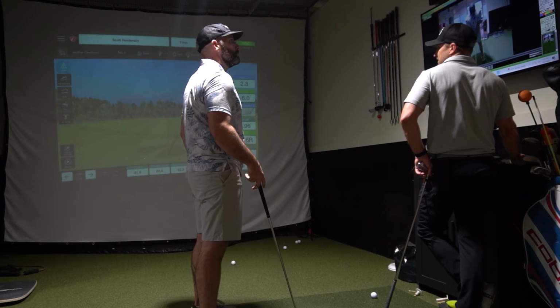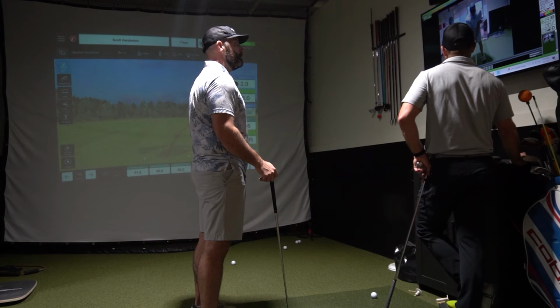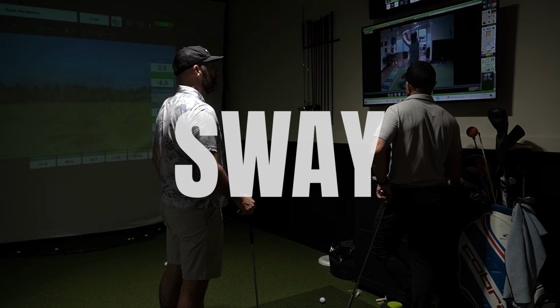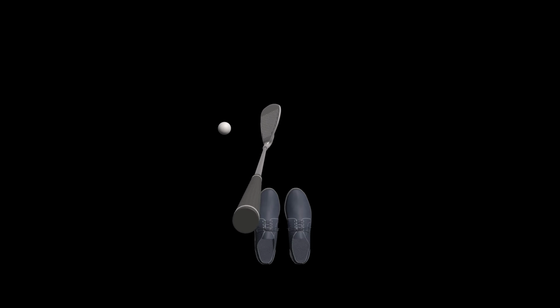Immediately, the glaring thing that I see is sway. You're going to see massive sway. So I'm shifting back. Yeah, watch your hips. See how you get across that line? No bueno, my friend. So let's say you were just to move your golf club straight back and then forward. You'd most likely hit the ball.